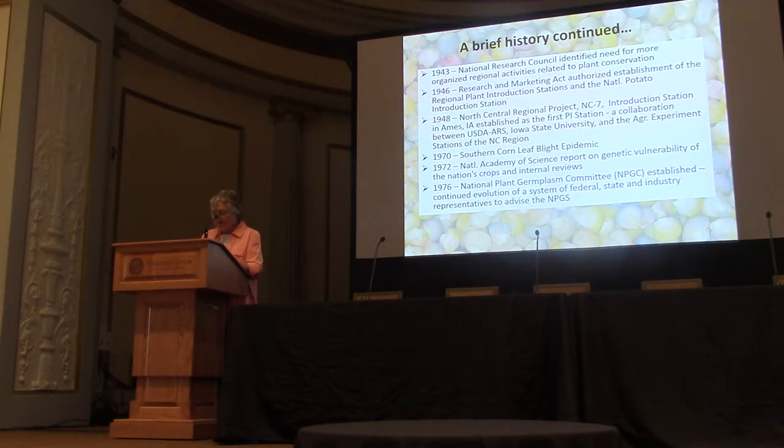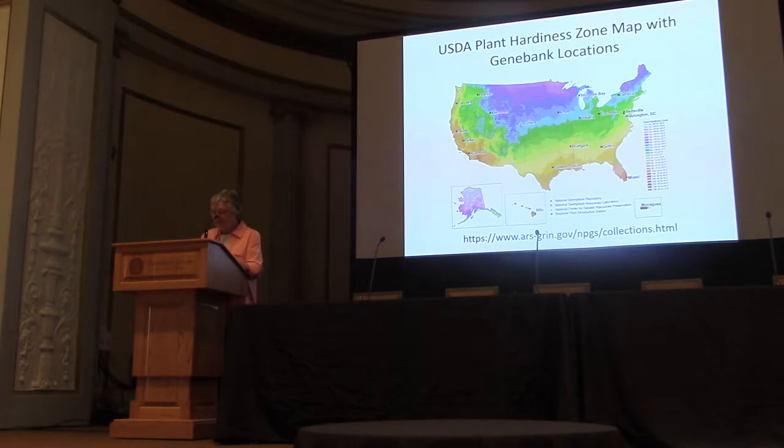So today we are advised by a system of individuals that have responsibility for developing vulnerability assessment statements and helping us acquire and deploy germplasm. If you look at the map of the U.S. stations superimposed on the plant hardiness zone map of the U.S., you see they're spread out. On the west coast, we have three clonal crop stations. And then Parlier is kind of unique. It was started as a site with a Mediterranean climate where all of us could send material that we couldn't propagate readily in our own stations.